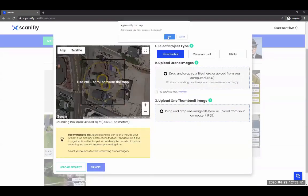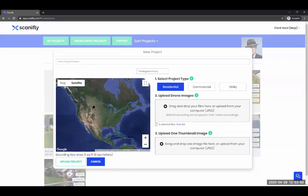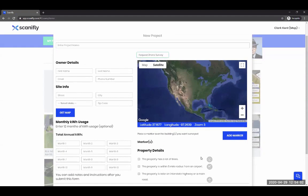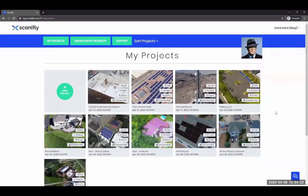Now, if you do not have a drone and you want to get started right away with Scanifly, that's great. We have a national network of pilots for hire, where if you go to request drone survey here, you can enter all of the project information and request that drone survey right here in your Scanifly account. One of our FAA Part 107 certified and Scanifly vetted pilots will acquire the data for you, and then you have a virtual replica of the property ready to view in your account in no time. So it's really cool. Just wanted to mention that.